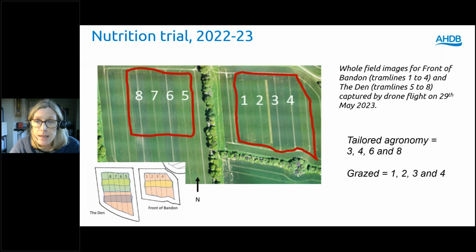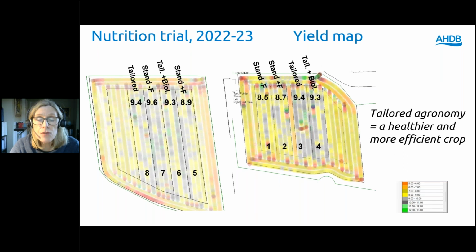And then the next slide, Maya. This is overlaying the treatments onto that yield map again. So you see that it's the higher yielding field on the left there. But you can see the differences between the tram lines and that tailored agronomy, particularly on the right there, showing us a slightly healthier and more efficient crop with those higher yielding grey colours on this yield map. And then the next slide, Maya.